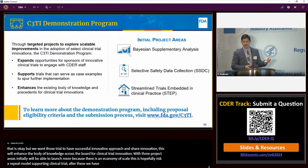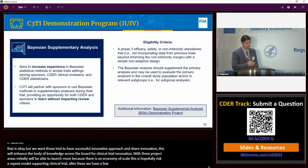So the 3 are Bayesian supplementary analyses, and I'm going to walk through each of these so you get a little bit more information. As mentioned this morning, selective safety data collection, and then streamlined trials embedded into clinical practice, or STEP. All right, so Bayesian supplementary analyses.